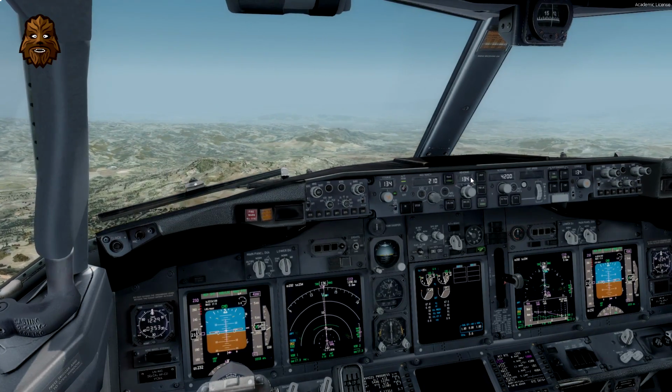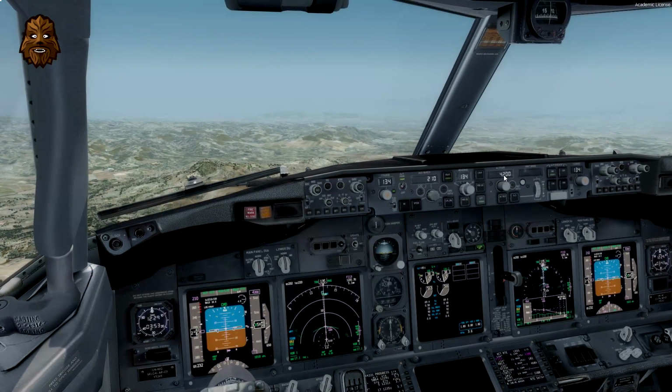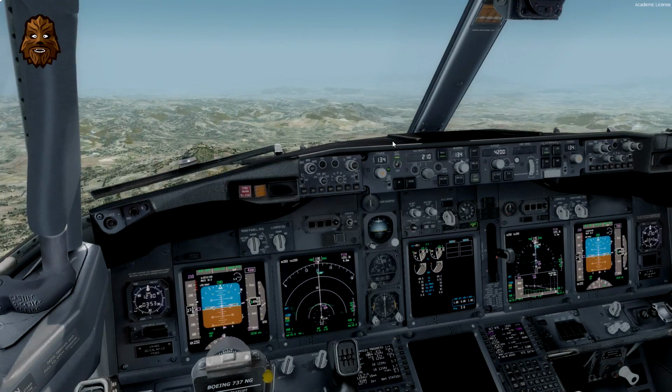And there's the buzzing sound just notifying us that we are 1,000 feet away from the altitude which is set into the MCP, which, as I've said, is at 4,200 feet. But by that point, we will have caught on to the glide slope by then.